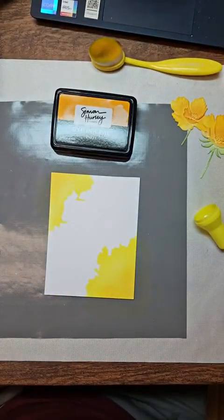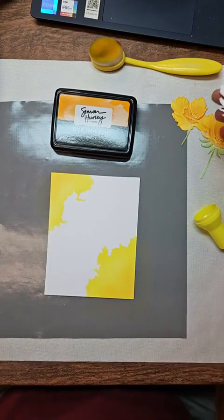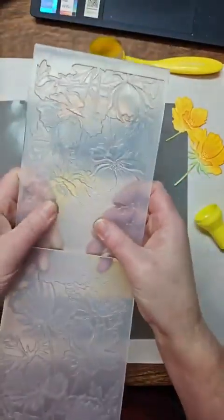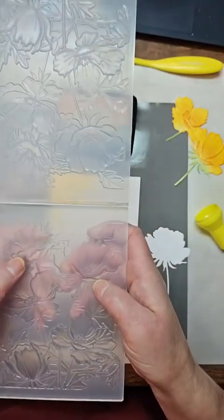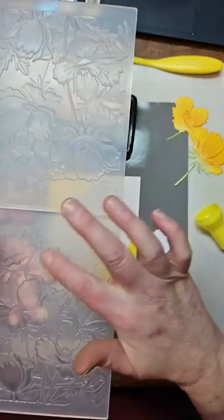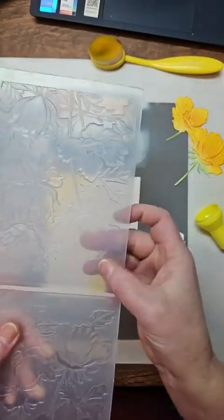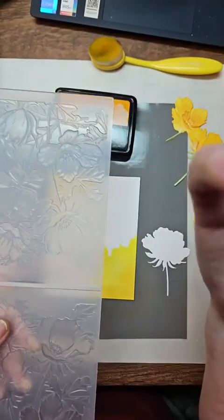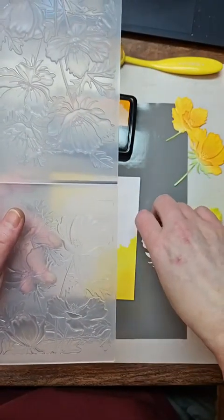Okay, so he's got these. Let me show you real quick. I'm going to have him run these through to get us these flowers, but I want to show you guys how to do it too. And he's watching as well in case he needs to fix them before they go through. So what you're going to do is die cut first, and then look at your embossing folder and find out which side goes up out of the folder and which side goes down into the folder, okay?